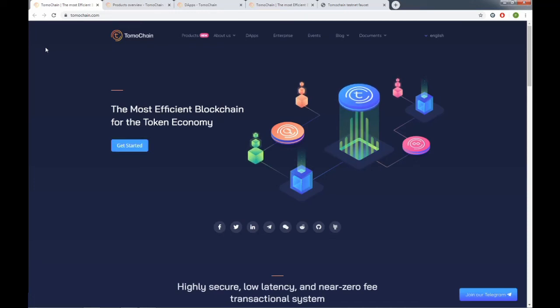Hi, Proof Review here, and today we're going to look at TomoChain, specifically looking at the web wallet.